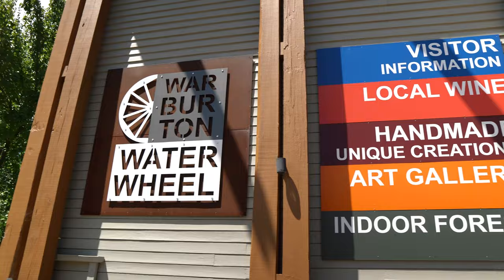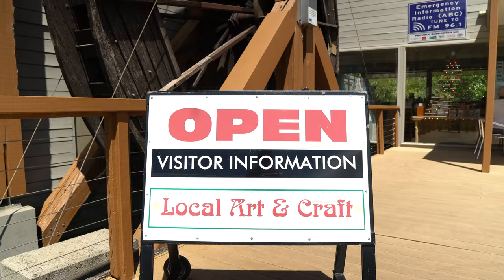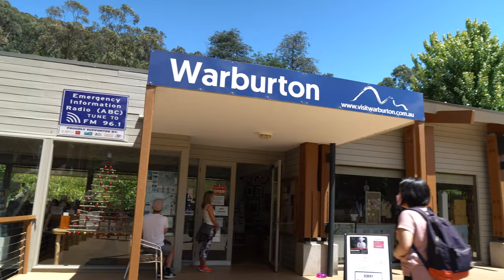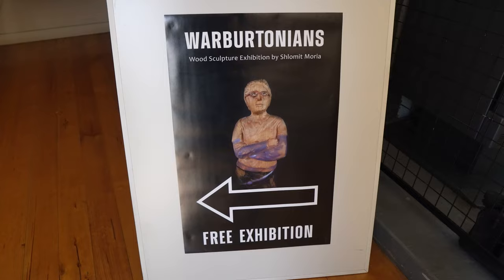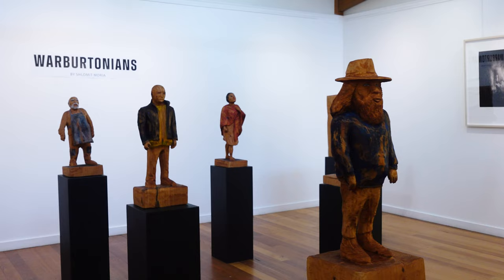Let's begin our journey by visiting the Warburton Waterwheel Visitor Center. Located in the township of Warburton, this visitor center provides tourist information, and hosts an art gallery and indoor forest at the Environment Discovery Center.